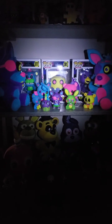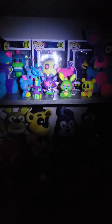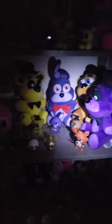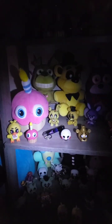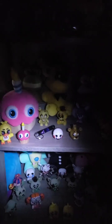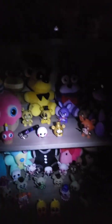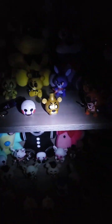These are all blacklight figures, a lot of mystery minis. We've gotten tons of mystery minis over the years. Plushie Shadow Freddy, plushies of a bunch of the others. We have a bunch of the little flashlight things. That's the only one that works. I'll show you that in a minute. I think the golden Freddy emoji is rare.